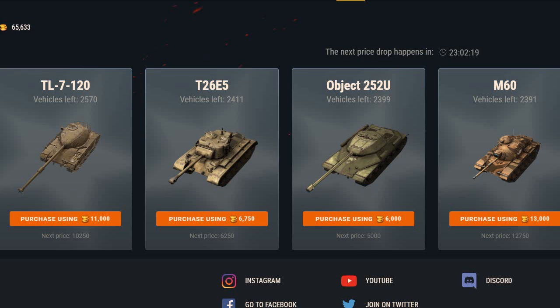Anyway, with these 4 new tanks being added, I thought why not do a quick little mini update and also take a look at the tanks that are still in the store from the first releases and see how they're doing. So the TL7 120 is now at 11K. Still overpriced. It will be dropping by 750 next time. I'm hoping this will get down to 9,000 when it's all said and done.